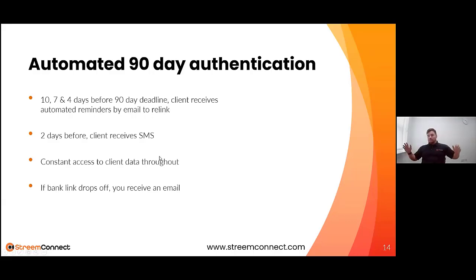So this is how the 90-day authentication works. The client initially will obviously link up the bank, and then after 80 days, they start getting emails. So 10, 7, and 4 days before that deadline, the client's going to get automatic emails. As I say, clients don't always check the emails. So 2 days before, they'll get a text message. So what it basically means is the accountant's not having to chase at all, to a point, for clients' bank statements. It's going to filter out the majority of the good clients, and for the remaining clients, after the 90 days where it's been unlinked, there'll be a lot less for you to just give them a call and say, look, can you please relink the account?